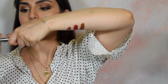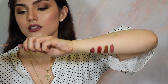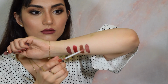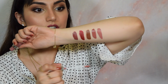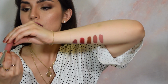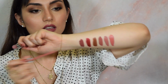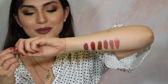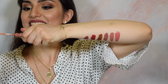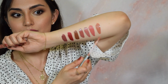Next, I have Calypso, which is a darker pink. Next, I'll do Echo Park, which is a lighter version of Calypso. Still a little bit more on the cool tone side. Next, I have November, which is more of a corally pink. Really excited to wipe these off my arm. And then we have my favorite one, Screenshot. This one is a peachy brown and the lightest shade on my lips, at least. This one looks the lightest.